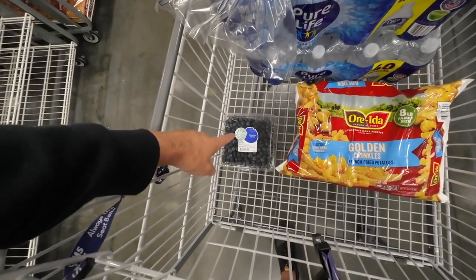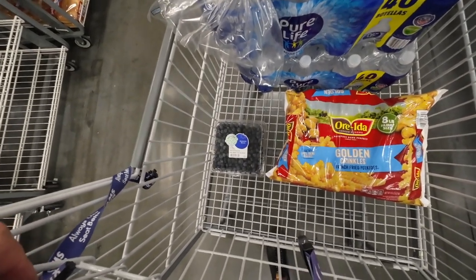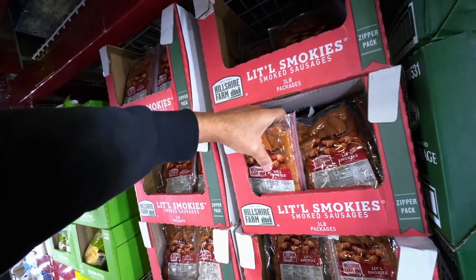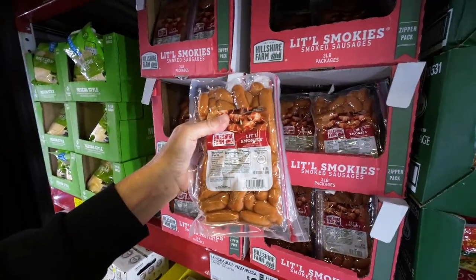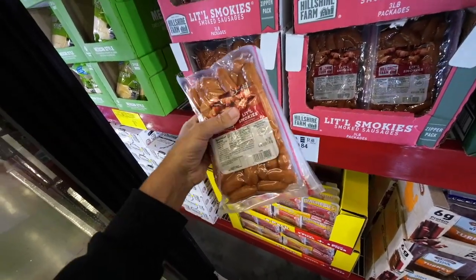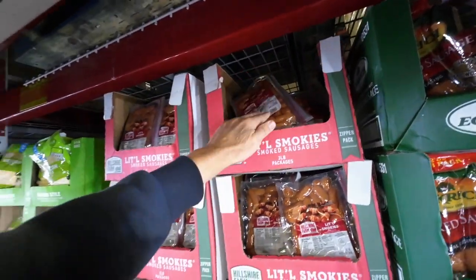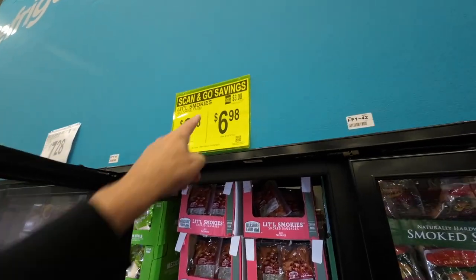My wife said she didn't know what those were, so we're gonna go check these. I think they're $6 or $7 for the blueberries. She wouldn't tell me. Little Smokies, $6.98, and I bought these before, and they're really delicious, these Little Smokies. And look how many you get for $6.98. You get 3 pounds of these guys, and these last a long time, and these are good on the grill too. That's a bargain right there. Regular $2 off. Well, $3, save $3.